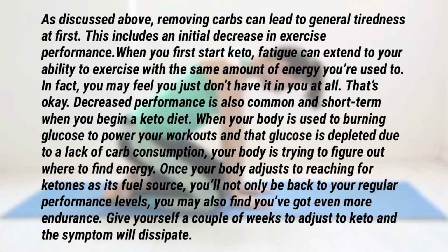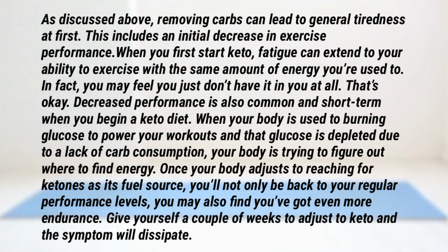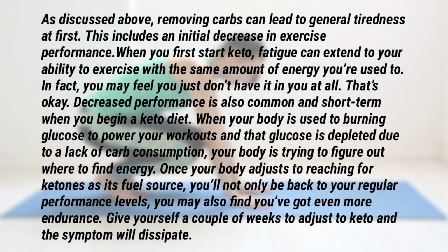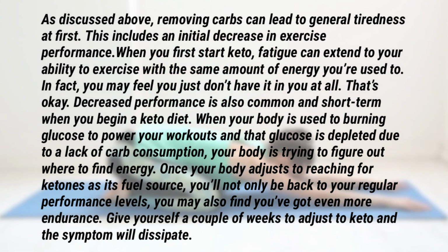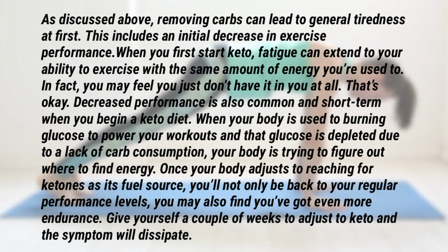When your body is used to burning glucose to power your workouts and that glucose is depleted due to a lack of carb consumption, your body is trying to figure out where to find energy. Once your body adjusts to reaching for ketones as its fuel source, you'll not only be back to your regular performance levels, you may also find you've got even more endurance. Give yourself a couple of weeks to adjust to keto and the symptom will dissipate.